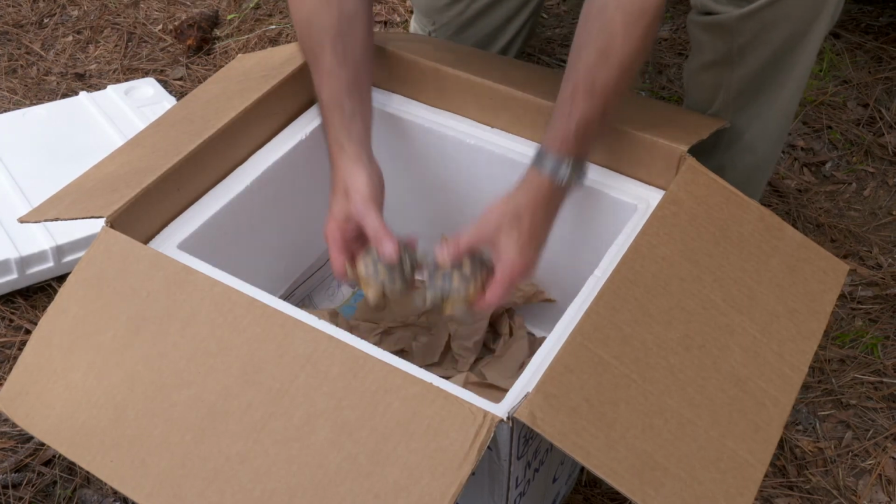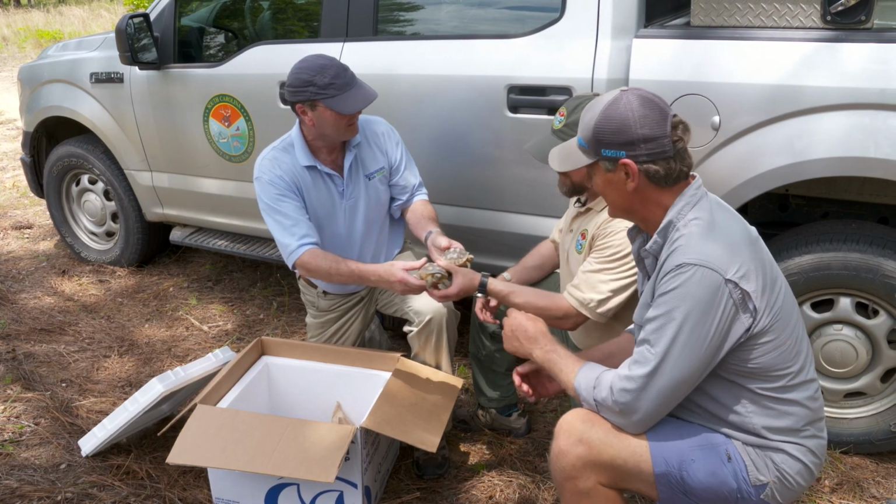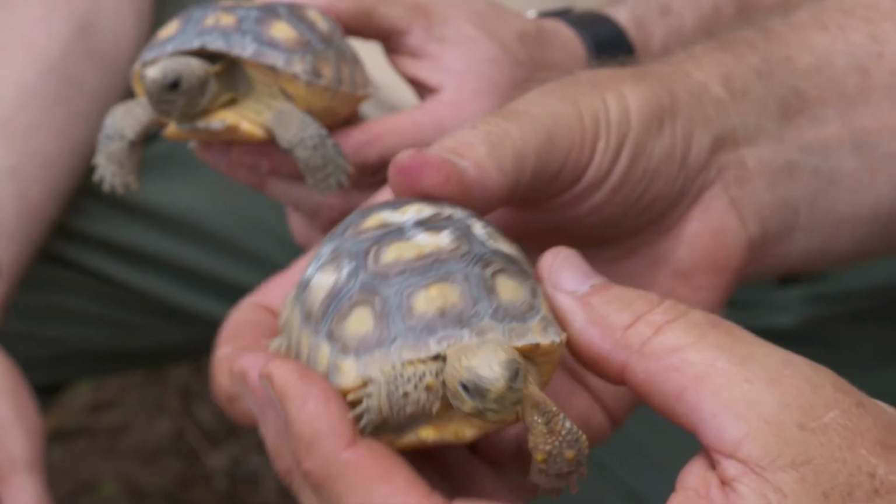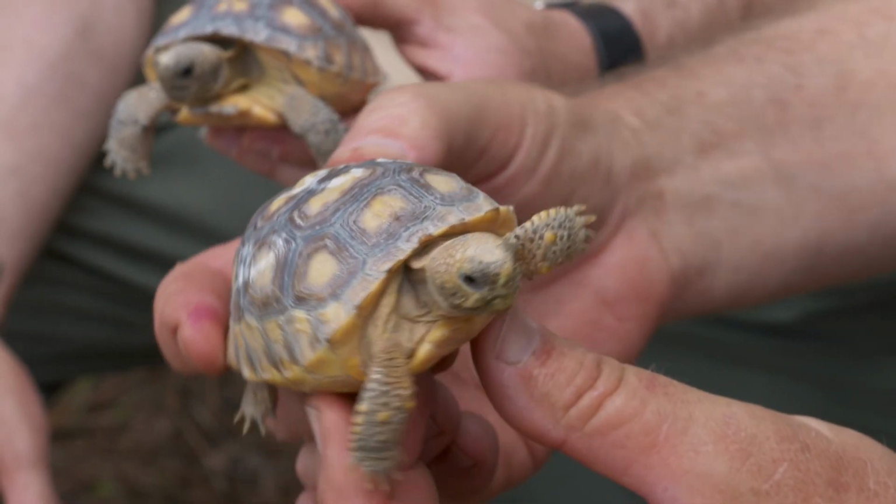We'll hear about a couple of the tortoises that we've been raising for you. Wow, these guys look great. God, these are really cute. Scott, look, Tony, great. We've been raising these for DNR.